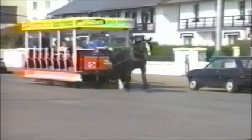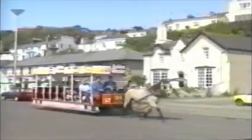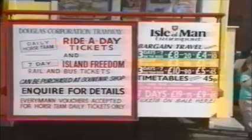Horse-drawn trams along the promenade at Douglas give more leisurely transport, which will take us to the electric railway terminus at the northern end of the promenade. There are bargain tickets available for travel on railways and buses, which give good value, as you can see on the sign.